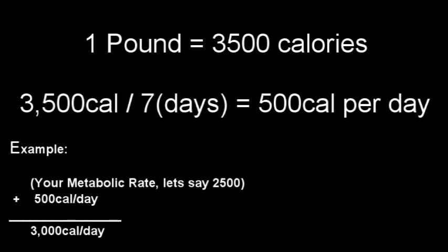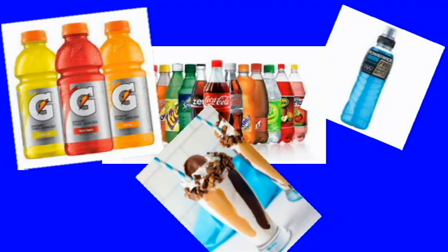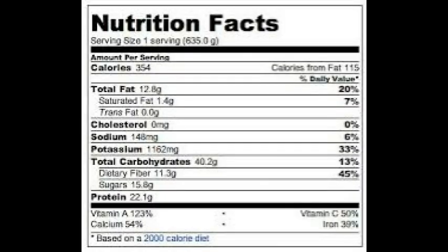In that time, if you want to gain weight, say your resting metabolic rate is 2,500 calories, and you want to gain 1 pound per week, you're going to eat 3,000 calories a day as opposed to 2,500 calories. And you want to make sure that everything you're eating and consuming is counted, including liquids and drinks like Gatorade, Powerade, milkshakes, sodas, smoothies, all that kind of stuff, because they do have macronutrients in them. And I'll touch on that a little bit later in the video.